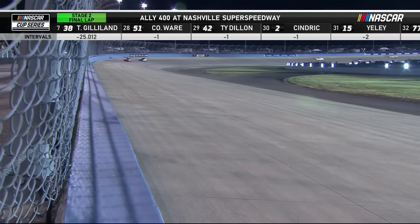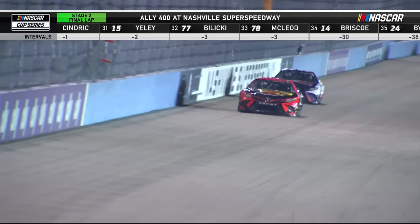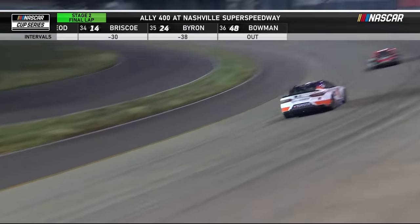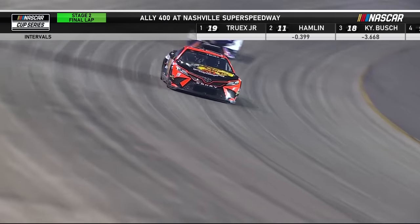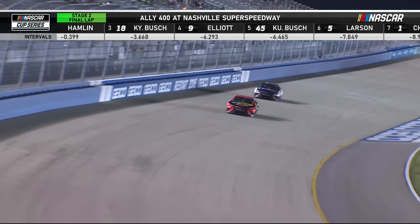One last attempt for Denny Hamlin here as they go down the backstretch for the final time in stage two. Gap just a little bit too wide through three and four, and Martin Truex Jr. looking to sweep the stages tonight at Nashville Super Speedway. He will win stage two.